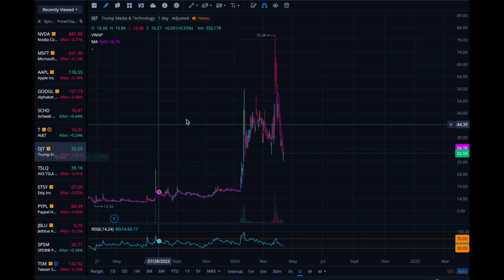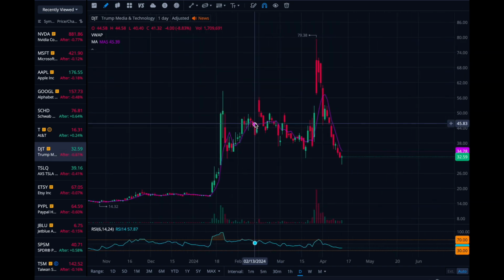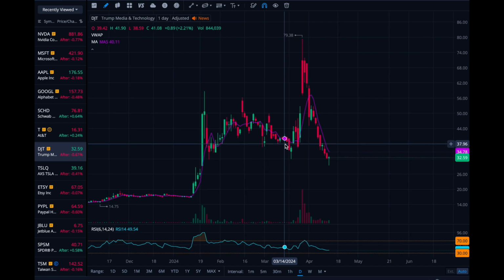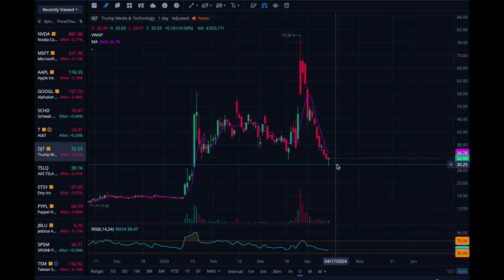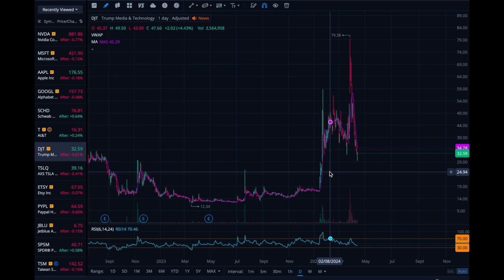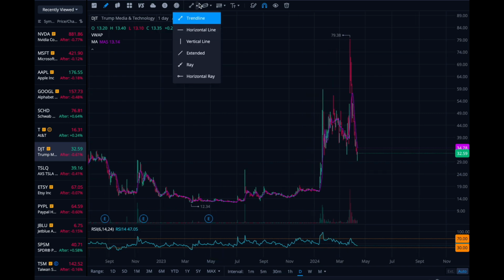Next, DJT. This is the Trump Media Technology. The stock has been pumped all the way from $15 up to $80. It's pulled back. It went to $32. I'm not gonna lie, I'm thinking about buying some shares. This is a made-up projection. Don't trust my opinion on this. I am going to probably buy shares around $25. That's where I'm looking. So I'm being very patient.